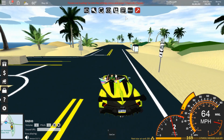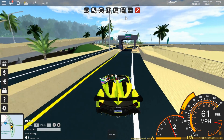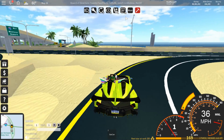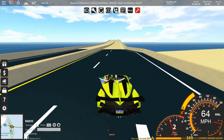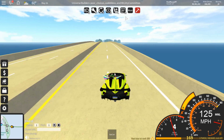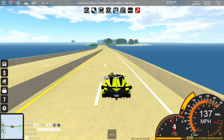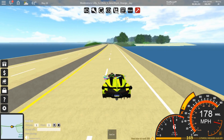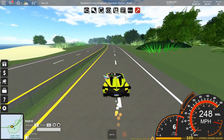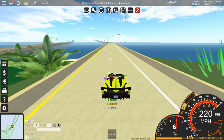Let's see how handling does. Handling's just a little heavy, but seems to be okay as well. But one disappointing thing about the Veneno is when you grind, it's a wall hugger. It loves to hug walls, like the McLaren F1 Longtail does. But at least you get the experience in a convertible.